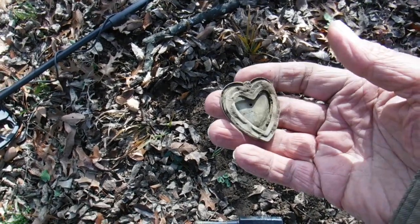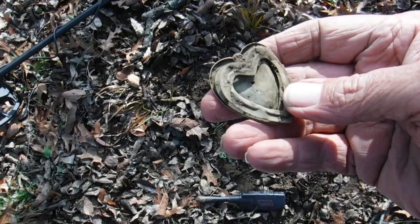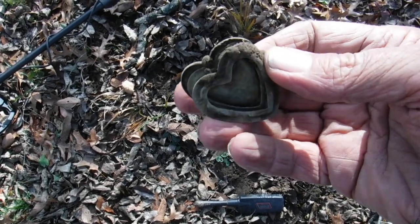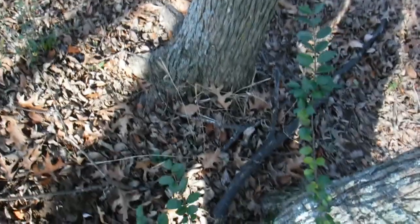Out here on permission with John from What's in the Plug. I got my first locket ever. It's an antique. It's an old one. That is so sweet. On to the next one.